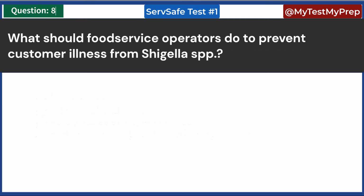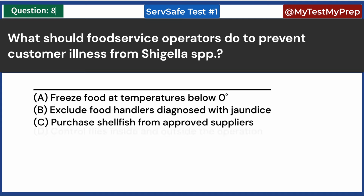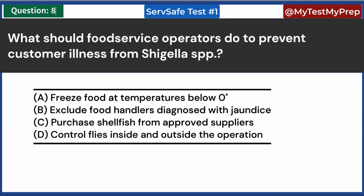What should food service operators do to prevent customer illness from Shigella species? A. Freeze food at temperatures below 0 degrees. B. Exclude food handlers diagnosed with jaundice. C. Purchase shellfish from approved suppliers. D. Control flies inside and outside the operation. Answer D. Control flies inside and outside the operation.